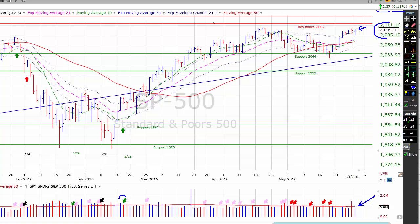The S&P 500 is in a confirmed uptrend and seems to be bracketed by support down here in the 2044 area and psychological resistance in the 2000 area, more significant resistance up here in the 2116 area. Our market timing model on the S&P 500 is on a margin signal, which is our most aggressive timing signal.